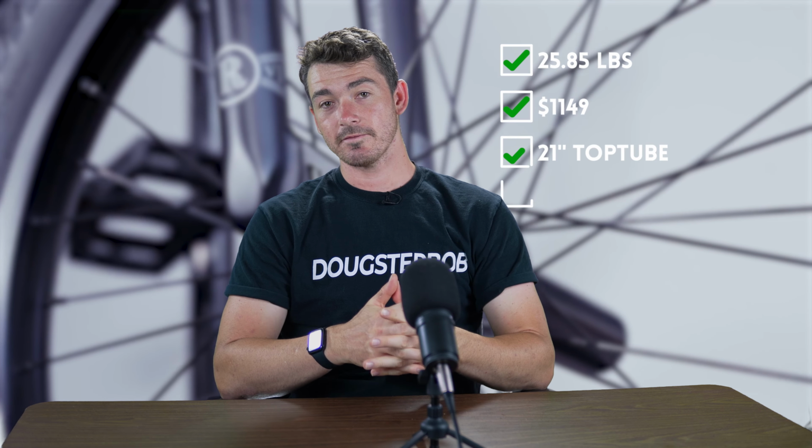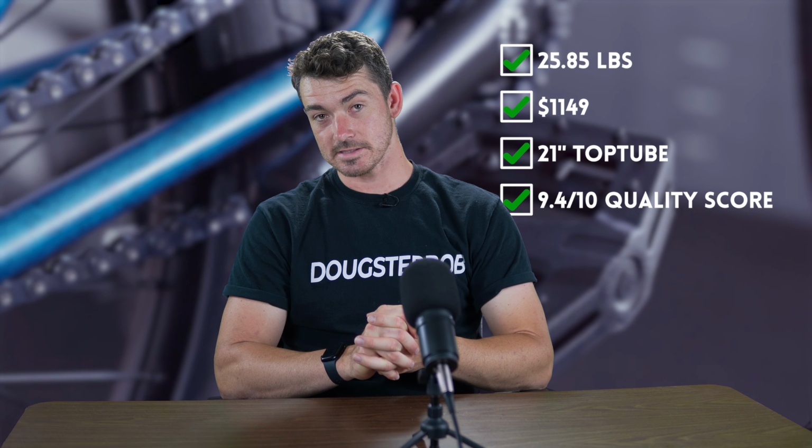It's gonna weigh 25.85 pounds. It's gonna cost you $1,149. It comes in a 21-inch top tube, and the quality score is a 9.4. Again, this bike is only best for riders who are over 6 foot. It costs a little bit less than the Darkwave, but the quality score is a lot higher than the Fly Orion. This is the perfect dirt specific bike. When we look at the quality of this bike, I'm blown away. I'm blown away with the Darkwave. I'm blown away with this bike.